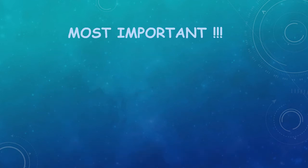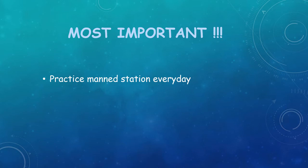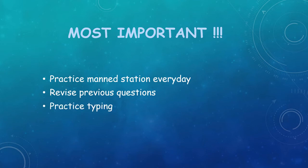The most important thing in regard to the exam preparation is to practice the viva stations every day. If you have a study partner, that will be the best thing. Practice every day or at least 4 to 5 times a week. Revise the previous year recall questions, because they will be repeated, and practice typing, as these questions are not MCQ questions like we had in Part A.